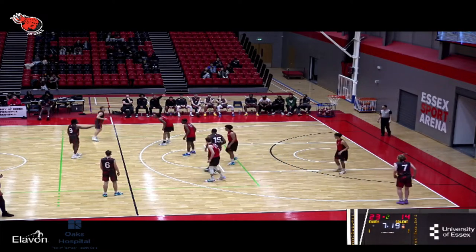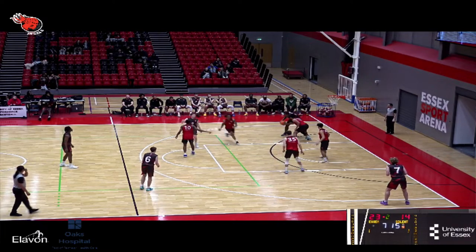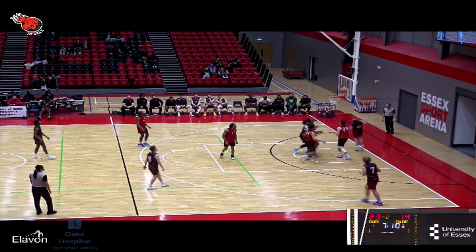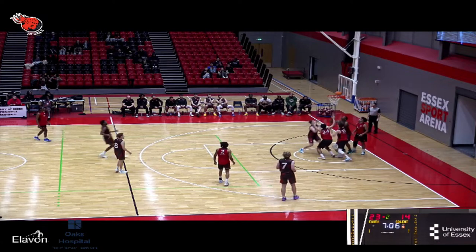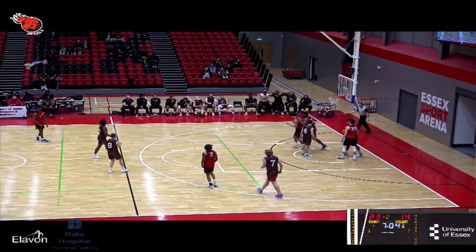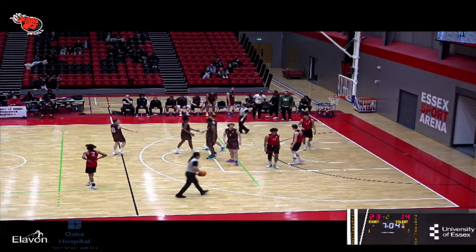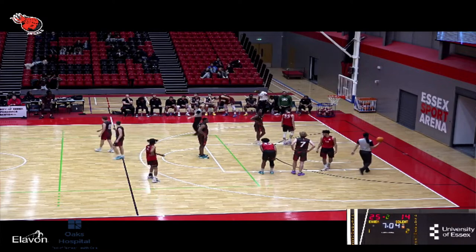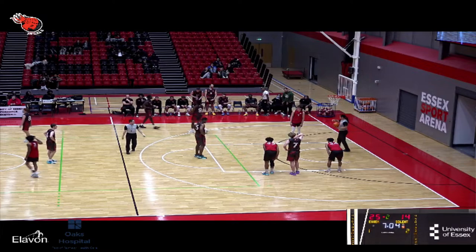Stagnant here for the Blades. Nonetheless, Alejandro off to TJ. TJ gets to work, faces up, jabs, backs him down, finds Jordan on the cut. Jordan, can't get that one. TJ up, gets it, up and in for TJ. That possession started off relatively slow, but nonetheless, they were able to make something out of nothing. TJ gets the and one there. Go to the line for one more.